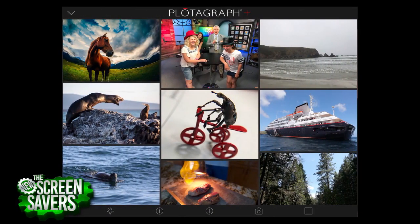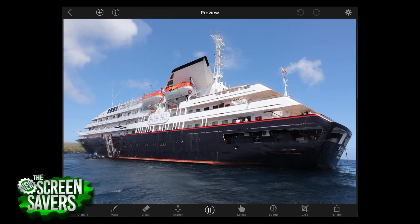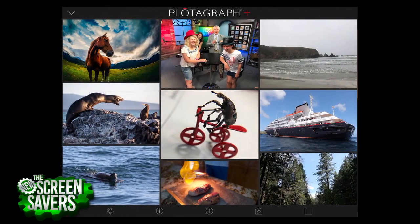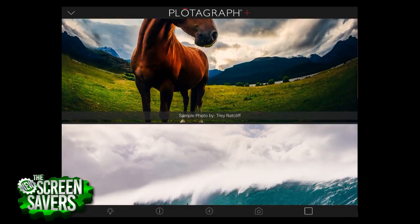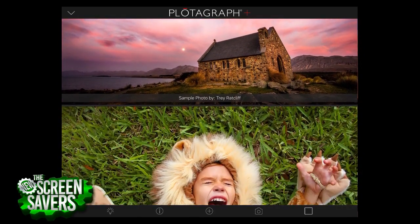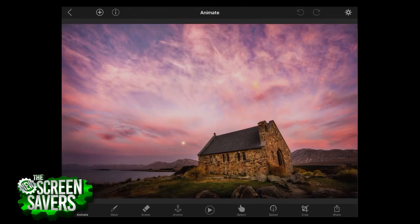So what I do find it works really well for, this is one of my images, is anything with sky or water in it, or maybe a flowing dress, something the wind would blow. So help me animate this scene. Actually, why don't we do one of yours, because your pictures are so much more beautiful, and this comes with a number of pictures. Should I do this one or this one? Which one do you like? Or let's do the church. The church with the pink sky. This must be New Zealand, or is that Iceland? This is Lake Tekapo on the South Island.